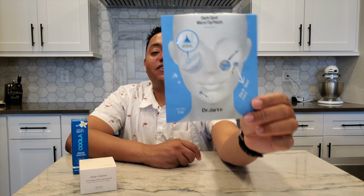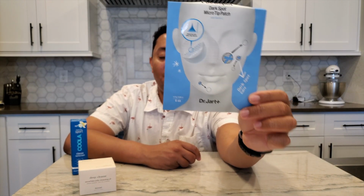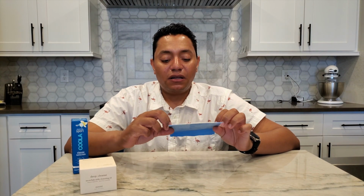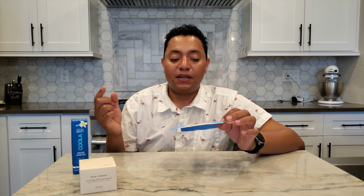Okay, so we'll jump right in with the Dr. Jart Focus Spot Dark Spot Micro Tip Patch with vitamin C. These are little patches that have micro needles of hyaluronic acid that's supposed to penetrate the skin slightly and deliver the active ingredients more deeply into the skin.